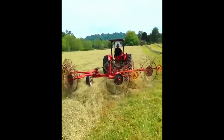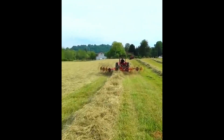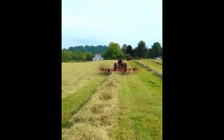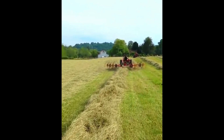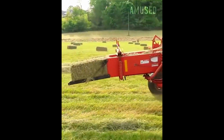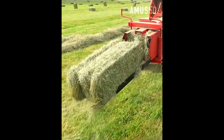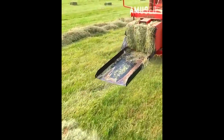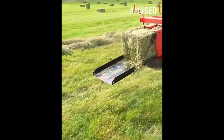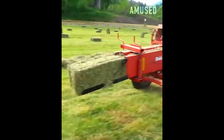Freshly chopped and sorted hay is scooped up, and through a compaction device is forced out the other end and chopped into exact blocks. Pretty cool, isn't it? This thing is pretty heavy too.